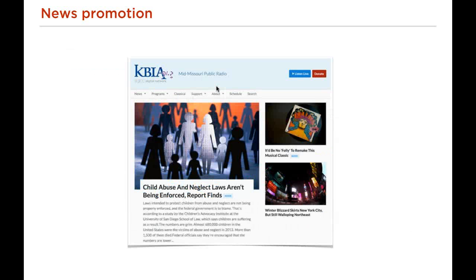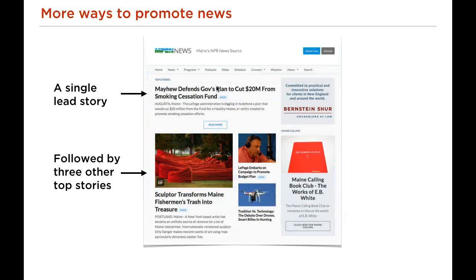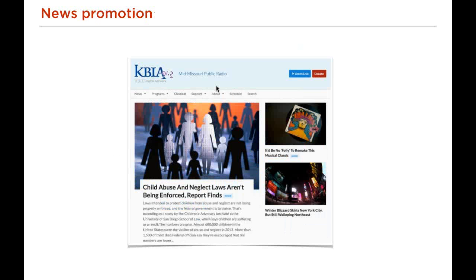Here is a curated news block. KBIA has taken, whereas some stations like here, you can see there's essentially two columns. There's a main content area that has the Mayhew Defense Governor's Plan in that kind of main content area. Then there's the sidebar of sorts. The KBIA site has broken that apart and put these three stories just filling up all that space, which is very high impact and sometimes will make sense for certain stations.